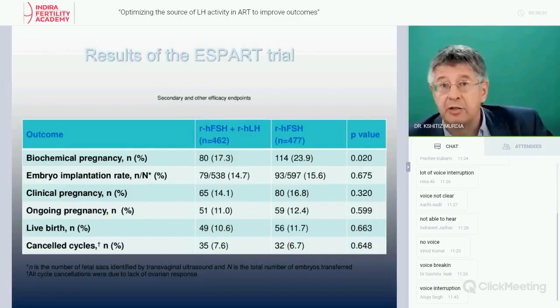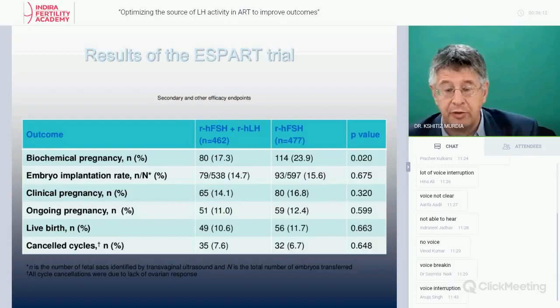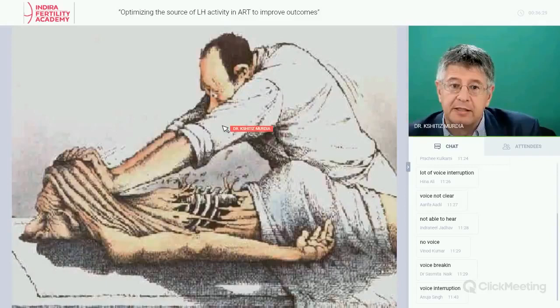So, you know, when you publish a study like that, you also have to see how you can sell this. You invested a lot of money and you cannot say, look, there was a wasted study. There is no difference at all. So just drop the recombinant LH because it doesn't make any difference. Now, what people do is they do the massage of the data.